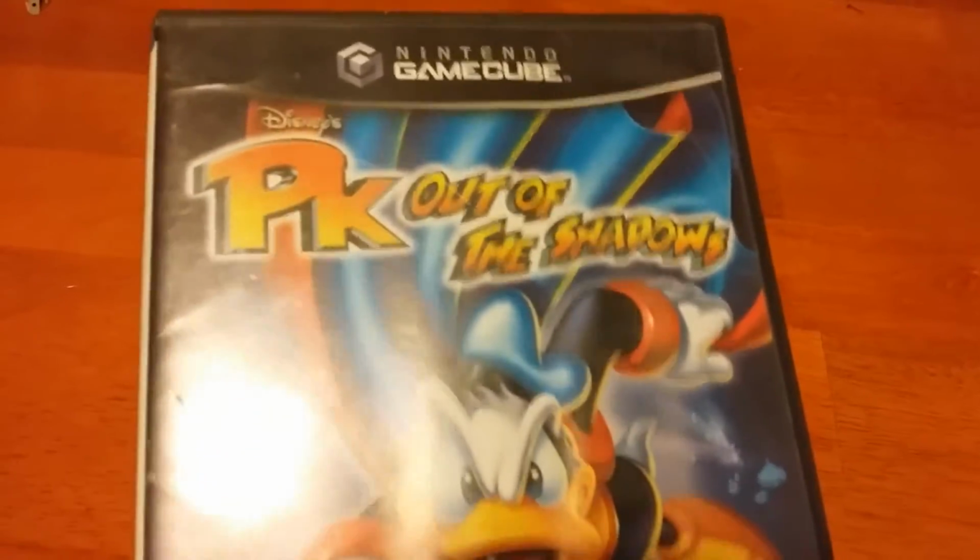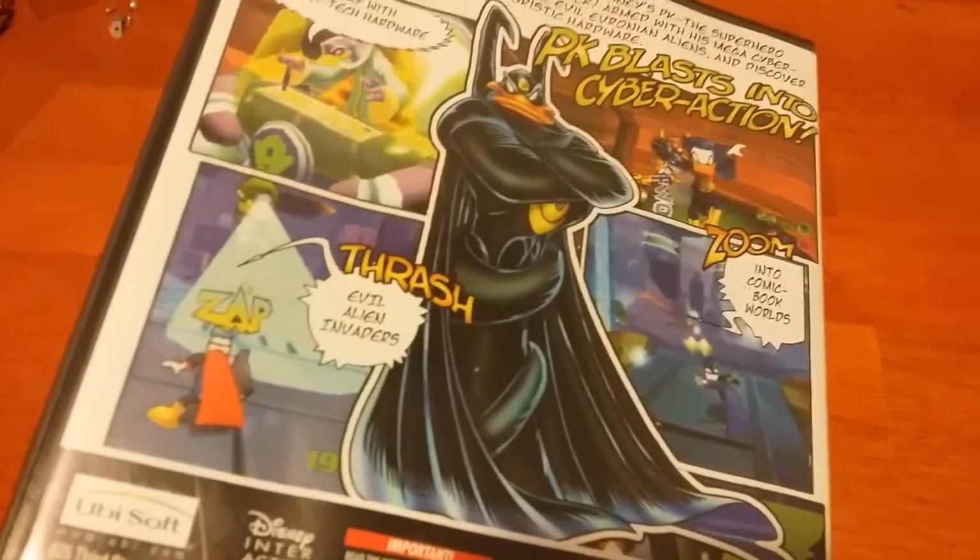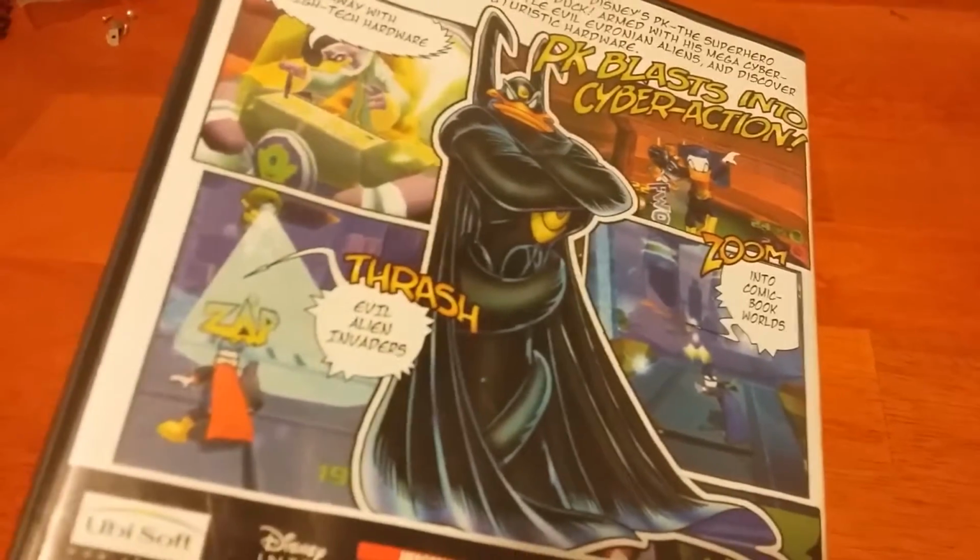And I got one GameCube game out of this deal. PK: Out of the Shadows, which is missing the manual, but that's okay. It's a pretty cheap game, and it should be a lot of fun. It's a very cartoony looking game.